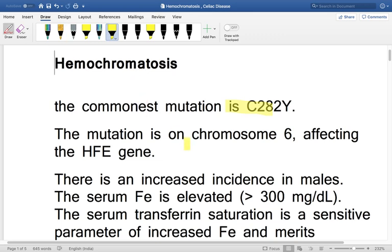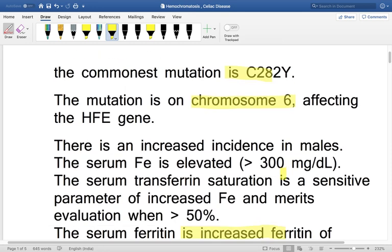If you look at hemochromatosis, what is the commonest mutation? C282Y. You should remember it is chromosome 6 which is having the mutation. And what is that gene called? HFE gene. And where do you see it? In males, not in females, because females have menstruation, a way to let out the iron, whereas males don't. So iron deposition is very common in them.